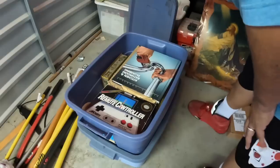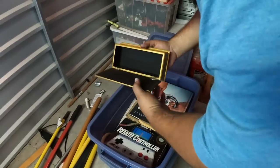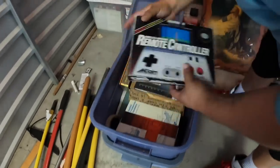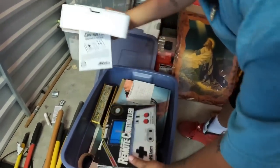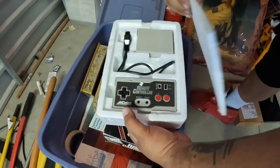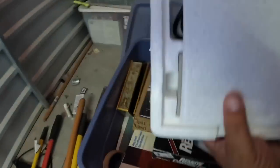Let's see what we got. Ooh, toy box. It said Peru on it. Ooh, I didn't even see this. Yeah, right in our face, Nintendo. What is this? A big controller or something? Is it in there? Yeah, look. Remote controller. Interesting. All the original paperwork too underneath.